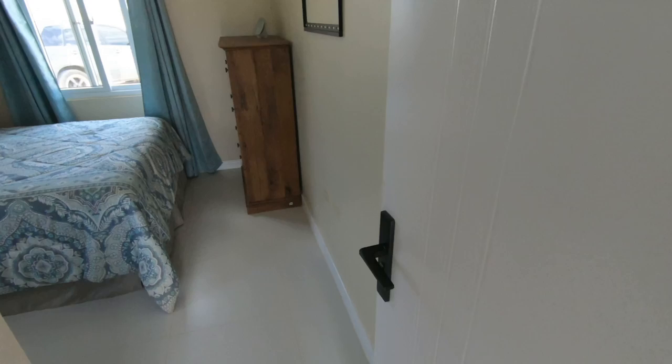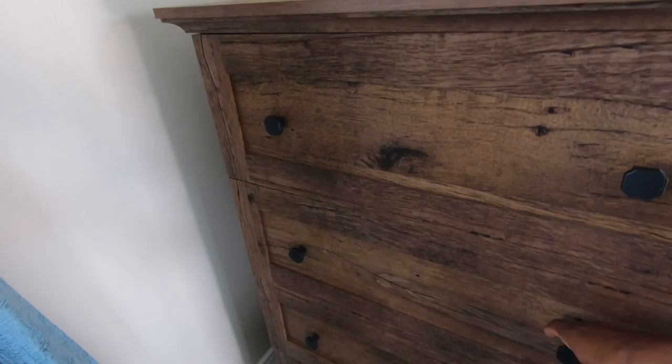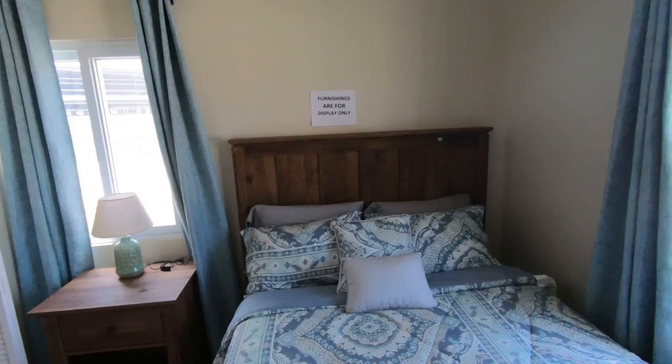And let's move into our bedroom. Beautiful. You know you're going to mount your 100-inch TV right there. This is just a nice setup. Have space for your clothing. A nice window right there. Fresh air. Another nice window. Really nice bed. We'll see if I can test it out by the end of this tour.